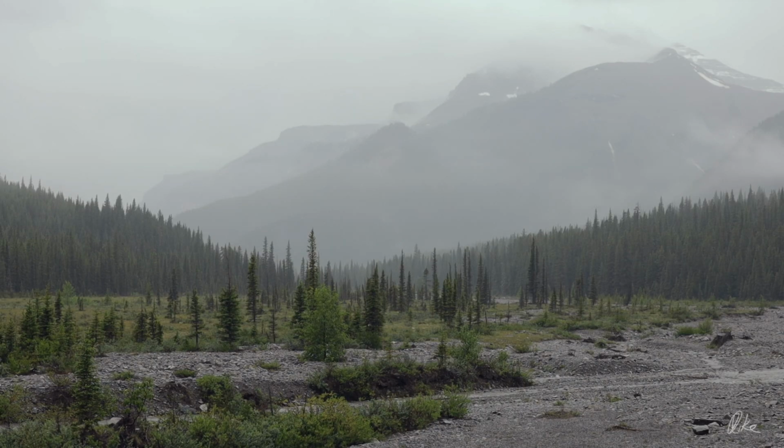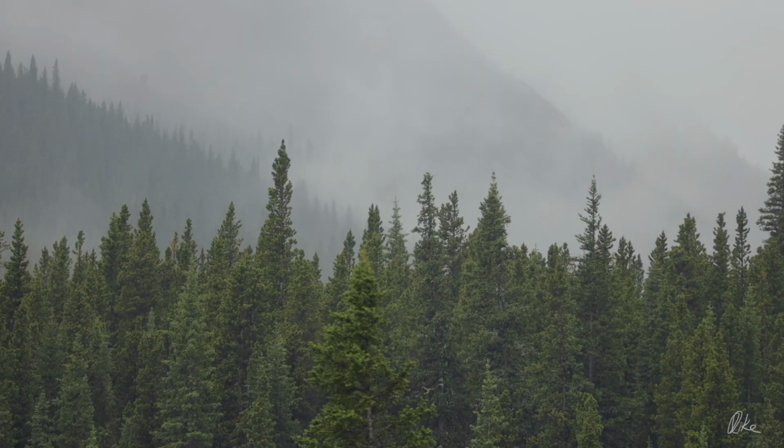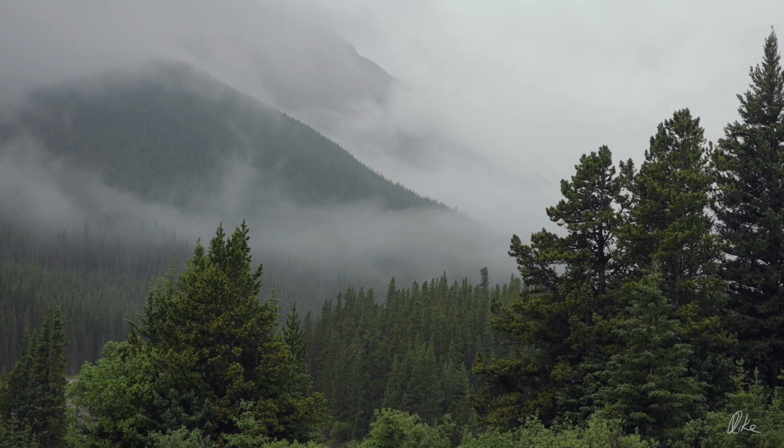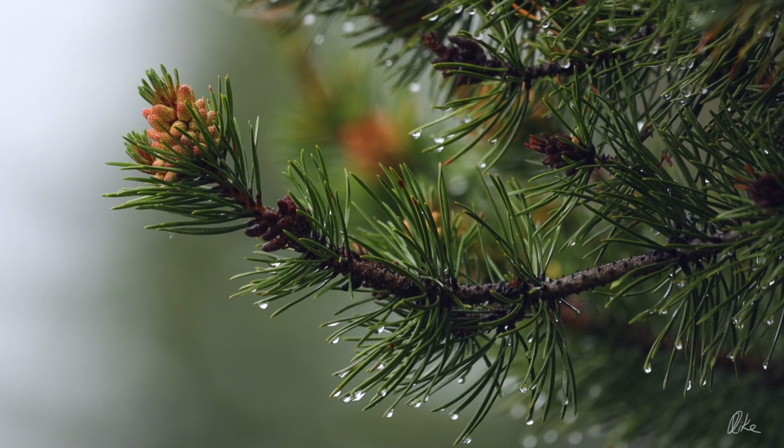Earlier I'd seen fresh snow up on those mountain peaks, but as the morning rolled on and the rain got heavier, well, the mountain peaks just disappeared. The combination of rainfall and mist completely obscured the high country, though it did have its own charms. But it really was starting to pound down, and the road was getting slick.